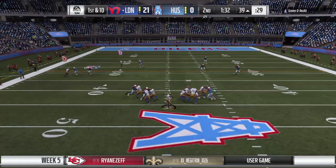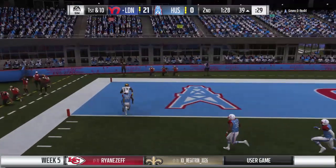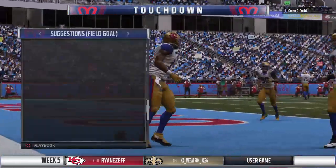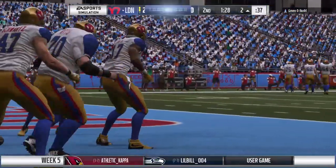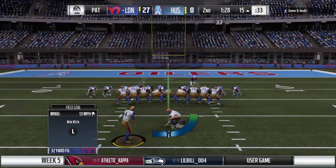They'll come out throwing here to start the drive. He's going to sling this deep downfield. And it's caught. Touchdown. As his guys are in for 6. And his guys find a way to stretch that lead. Well, that didn't take long.